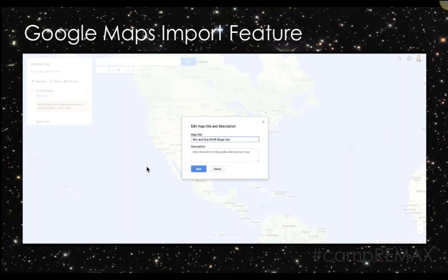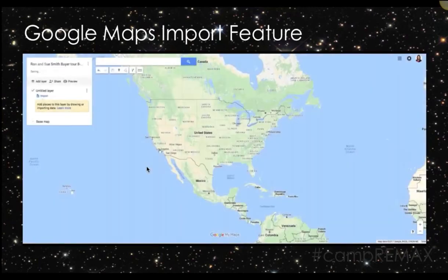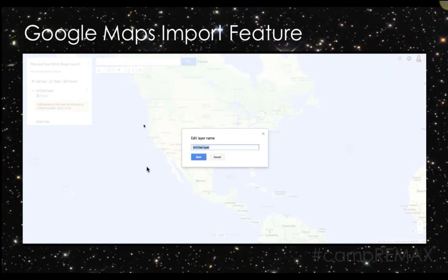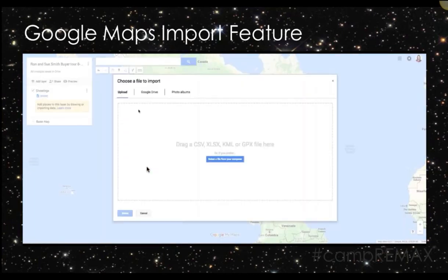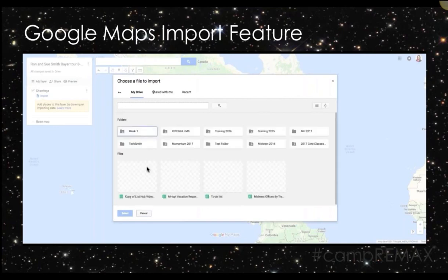Once you do that, you can also go in and date it, as I mentioned. You can also quickly name the extra layer that's in there. You could just say showings, so you know that those are the properties that you actually showed that day. Now the best part is you can take it a step further and import by putting all those addresses into a Google Sheet or a CSV file.